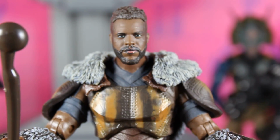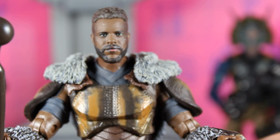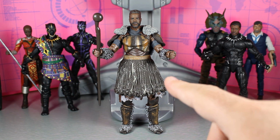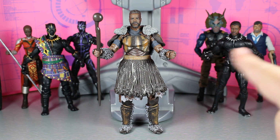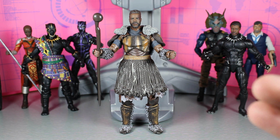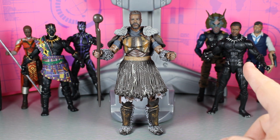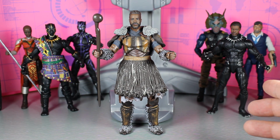Now let's take a look at all the figures again from the wave, and let's rank them together. Okay, so we have all 7 figures from the wave. Normally in a ranking, I don't include the Build-A-Figure because in most cases, Build-A-Figure is always going to be the far superior figure. So I will rank the other 6 on how I see them and what my favorites are. So at number 6 is actually going to be the Civil War Black Panther figure. I love that T'Challa head, but it's not enough to really push it ahead in the ranking because it's essentially the same exact figure that we got.